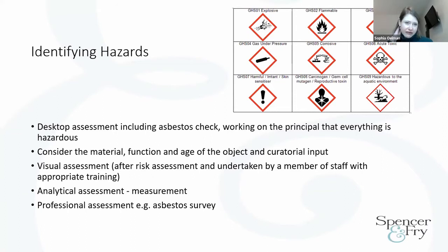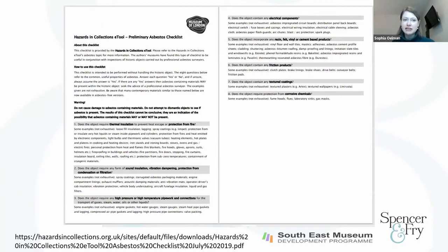In terms of looking at asbestos, I just wanted to highlight this preliminary asbestos checklist, just because asbestos is so prevalent in museum collections. It's really helpful to assume that something has asbestos unless you can rule it out. This is a preliminary asbestos checklist from the Museum of London's Hazards in Collections site, and I'll give you the link to this on the slides and in the handout. It's incredibly helpful because it goes through a series of questions to help you narrow down if something is likely to have asbestos in it. And if it isn't, then you can be confident that it's safe to proceed with caution.